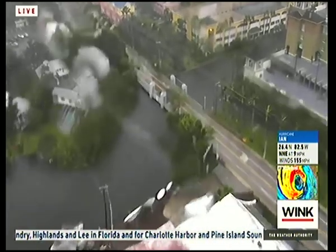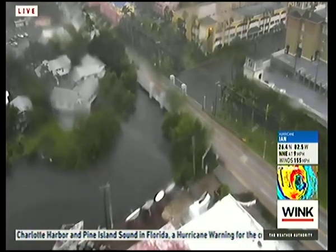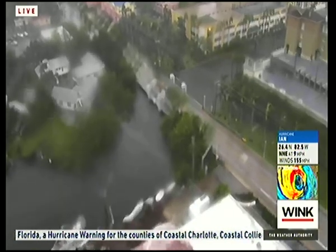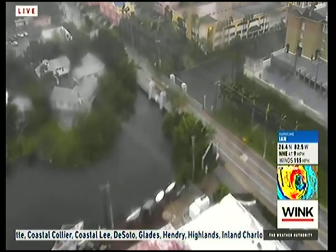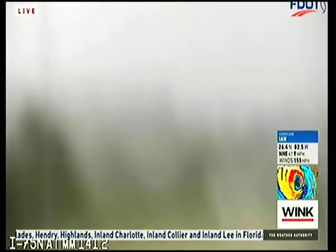Those of you who are listening on radio, we're watching from our tower cam right here on Palm Beach Boulevard at WINK TV, and we're seeing transformers down along Billy Creek, right along the roadway, blowing right now. And so we're seeing sparks flying, and I'm sure there's lots of things to mimic that all over Southwest Florida now. Let's go a little bit east for a minute and check out I-75 at Palm Beach Boulevard.